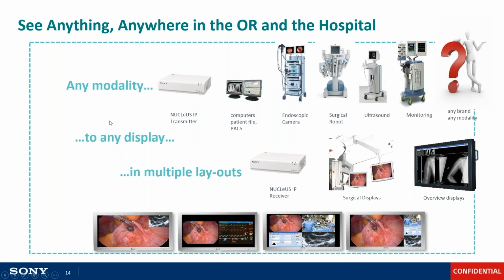This is a little graphic of what this would look like. So again, we talked about any modality, whether it's an endoscopic camera, surgical robot, ultrasound, take it to any display, not only ours, but competitive displays. Again, we're all standards based in multiple layouts. So depending on how or what they want to see on any one of the displays, we can display a side-by-side, picture-in-picture, quad view, etc.